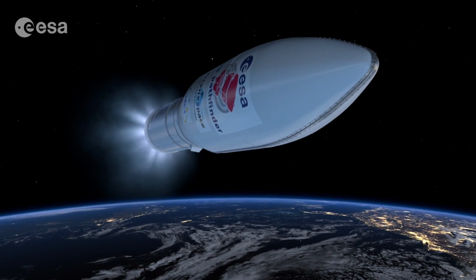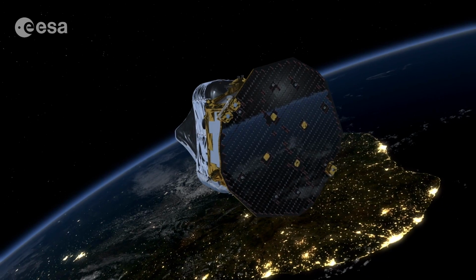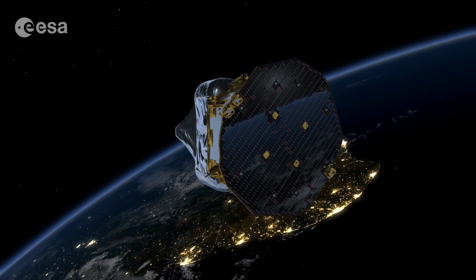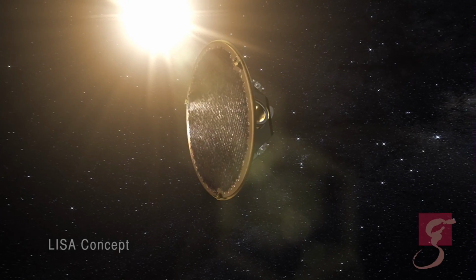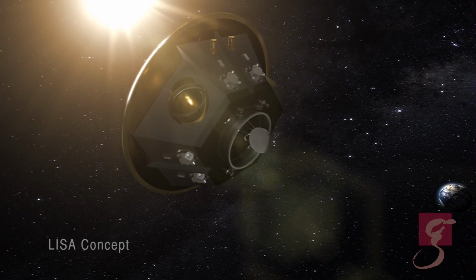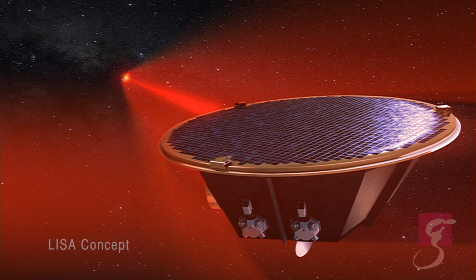LISA Pathfinder is a mission led by the European Space Agency to demonstrate technologies for a future space-based gravitational wave observatory. We've just had a very historic event with the successful detection of gravitational waves from the ground, and that was using these instruments called LIGO. For detecting gravitational waves in space, you need a slightly different kind of detector, and the detector that we're all working towards has the name LISA for Laser Interferometer Space Antenna. So that's where we get the name LISA Pathfinder.